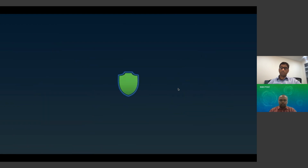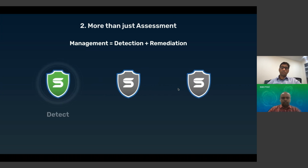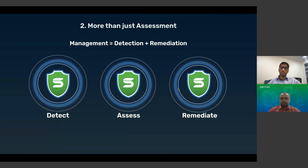More than just assessment. The industry often misuses the word management in place of detection. It's not management if it can't assess, remediate, and fix. CVEM doesn't just stop at detecting vulnerabilities or risks. It also assesses and remediates them, either with a patch or additional mitigation controls.